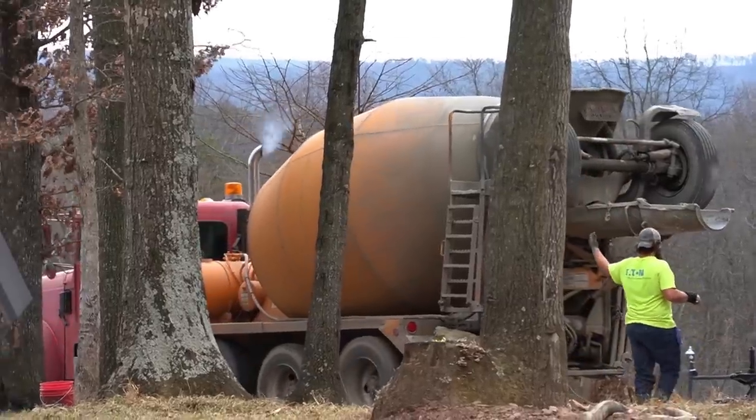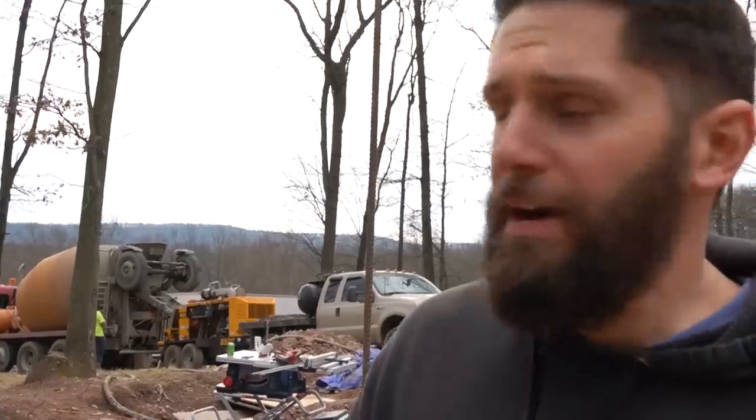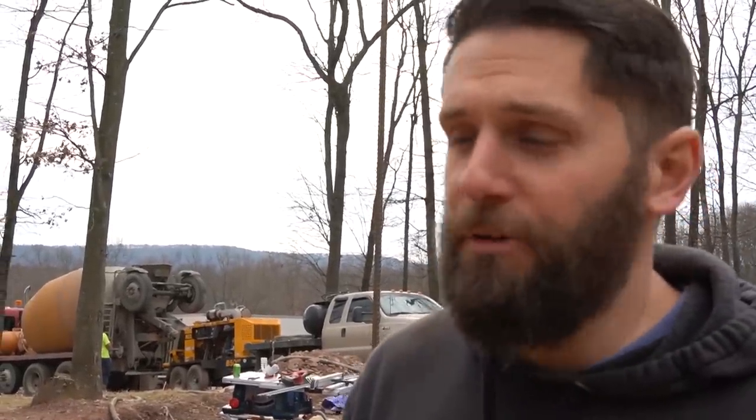So we're on truck number two. We got 6 yards in one truck, 6 yards in the other truck. So we should be done in about a half hour. It's going good. Once it gets done, we've got some more concrete, baby. We got a house to build. Time to schedule another concrete day.